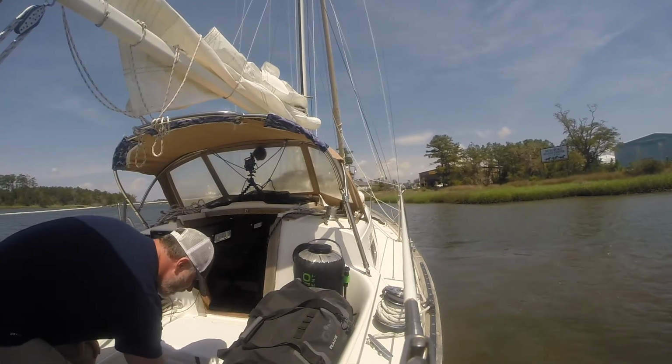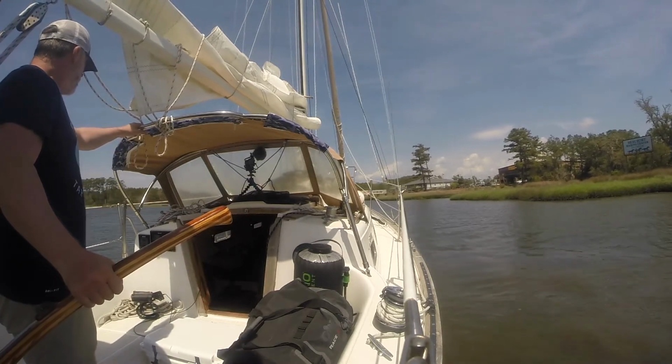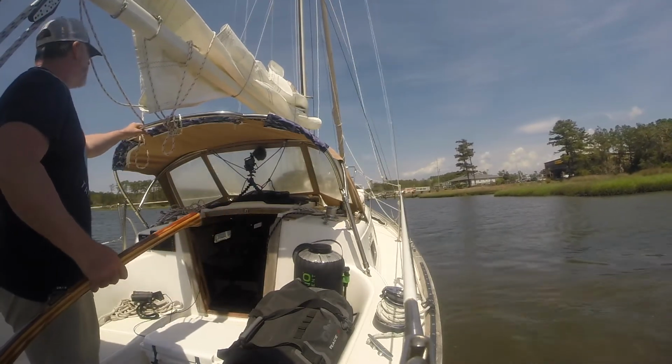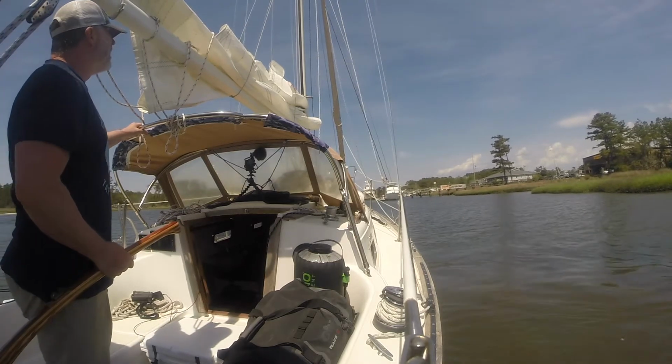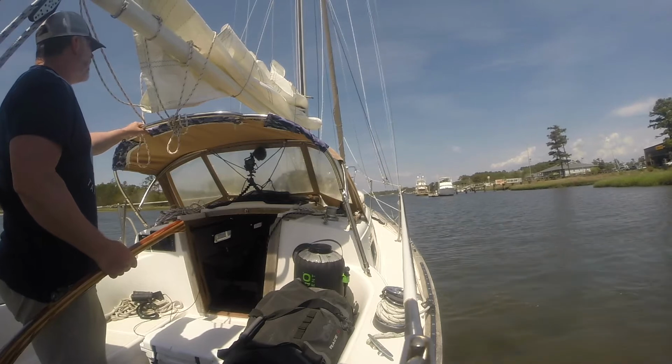So with that mini crisis averted, continue on my way up the Adams Creek, and I do get a little bit of sail up here in a few seconds once I'm clear of the dirt and in the middle of the channel.